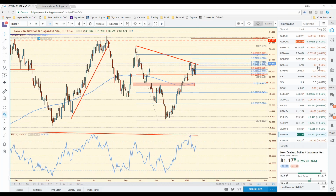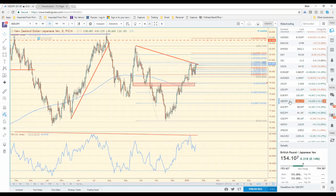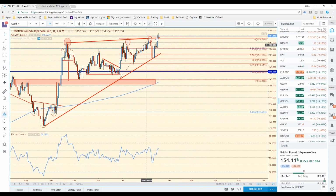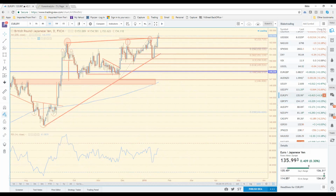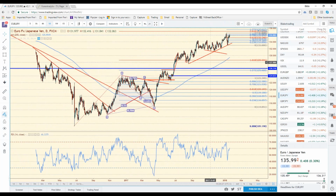Abdul asked for the pound yen and the euro yen. I'm going to cover these really quick, and then I'm going to pass it off to my colleague Steve. Hey Steve V. I just call him Steve V because we covered the pound yen. Let's go over to the euro yen. Euro yen, very choppy waters here. Let me get rid of that, and let me get rid of this.